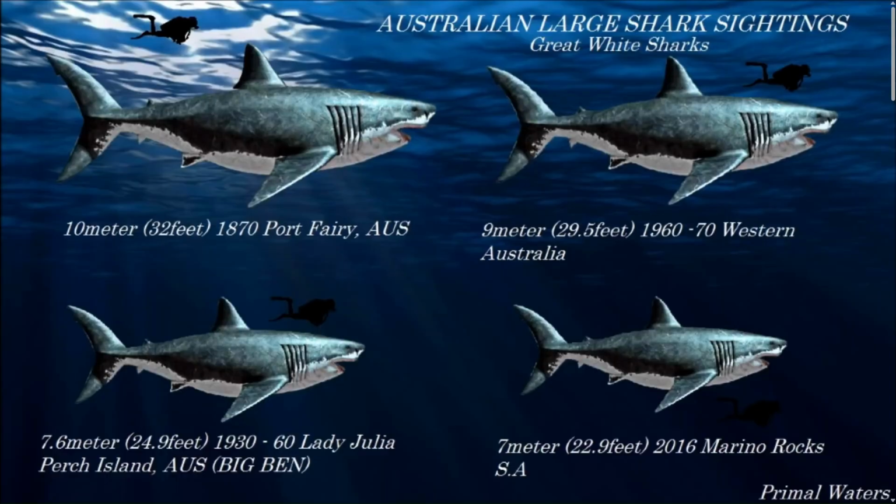Now I've whacked in some of these divers, as you can see, just to get some scale with the sharks as well. Now the last shark we're going to have a look at is a 7 metre, 22.9 foot great white shark that was spotted off Merino Rocks here in South Australia back in 2016. This shark was spotted by a Westpac Surf Patrol helicopter on January 19th, about 100 metres offshore. These guys spotted the shark and actually got a photo of it, which looks like it was taken on their phone.